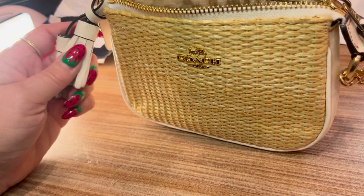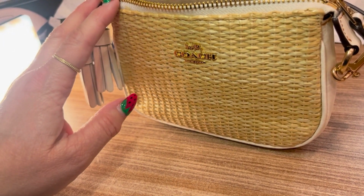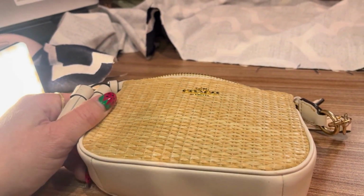So these are a couple of options for the non-clear bags that you may want to use the next time you go to a stadium.